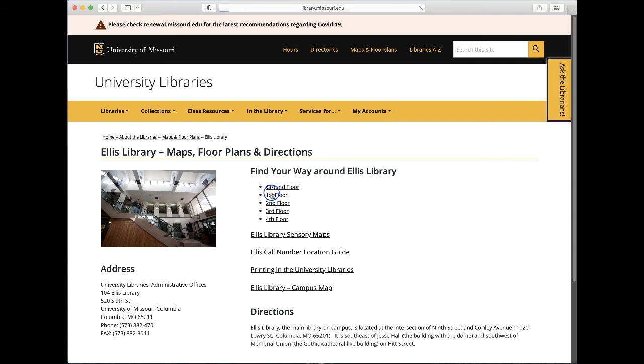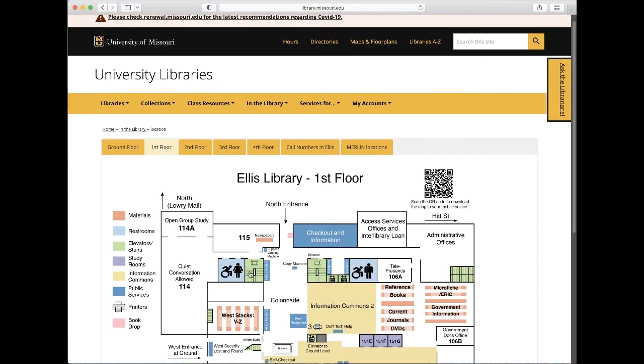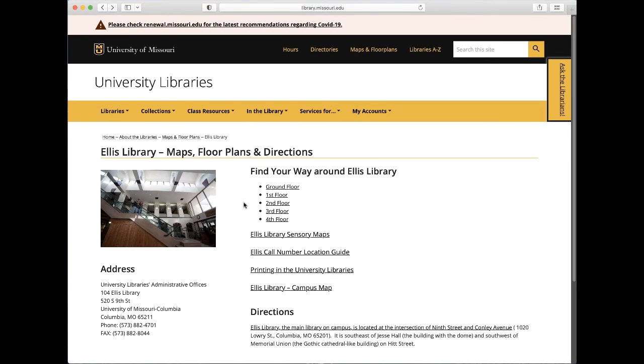Let's start by clicking on First Floor. A color-coded key is listed on the left side of the page. Study rooms are listed in purple, and the map shows where they are all located. The top right-hand side of the map also has a QR code to pull up the map on your mobile devices. Click the back arrow and go to Ellis Library Sensory Maps.